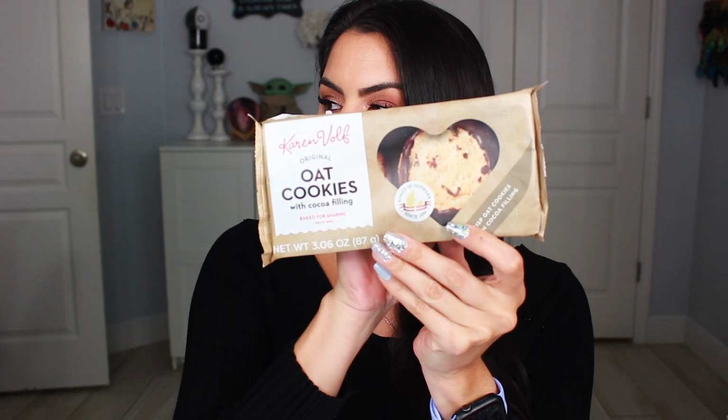Next, we have these oat cookies with cocoa filling. These are Barkaren Wolf, baked in Denmark. It's a crisp oat cookie with cocoa filling, and I think they're in the shapes of hearts, which is so cute. Barkaren Wolf is apparently a household name in Denmark, and she is known for her treats. And this is what they look like. They have the cocoa all in the center, and it's like a little sandwich cookie. I'm kind of a little disappointed they're not in heart shapes. They're little round shapes.